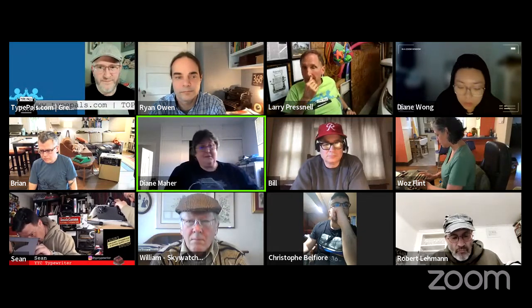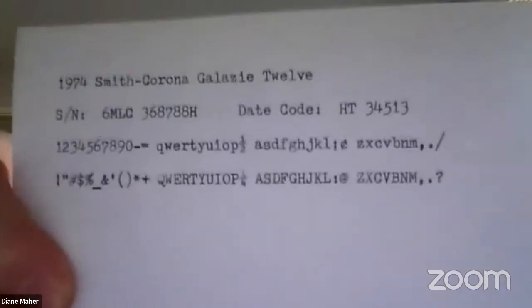And have you been able to type on that one? Is it typing well or does it need work? No, I typed a type sample. Nice. Let me zoom back in on you. The date code was actually legible on this one, so I included it in the typewriter database.